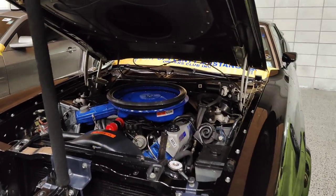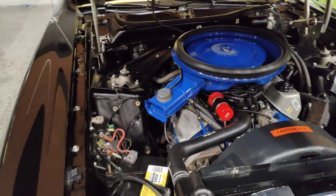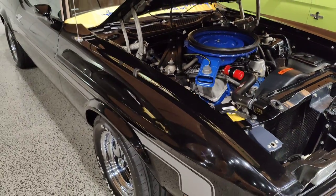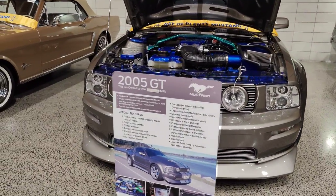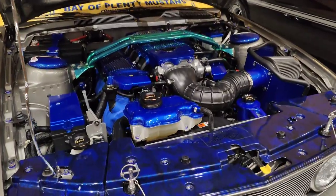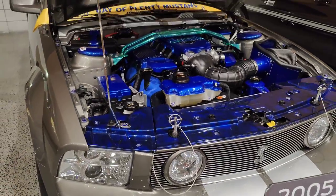Another 71, a Boss this time. 351, looks pretty stock. Beautiful top loader. And an extremely personalized 2005 GT. Straight out of the tuning era, I guess. Early 2000s.